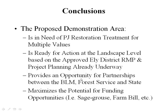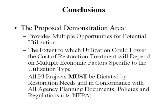This area provides a great opportunity for partnerships between the federal agencies, but also the state, and it also maximizes the potential for funding opportunities with all the money floating around through NRCS for sage-grouse, farm bill programs, and some of the programs that were discussed yesterday. Again, there were multiple opportunities for potential utilization. We just looked at one.